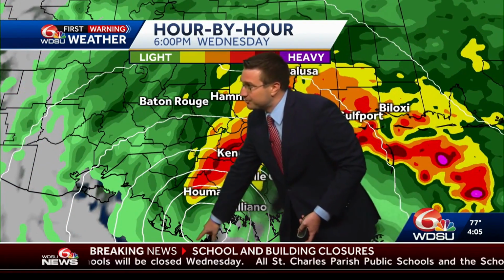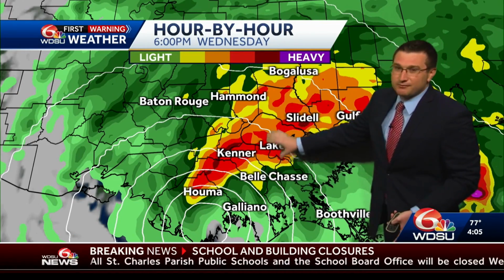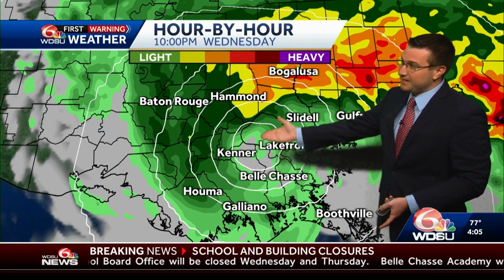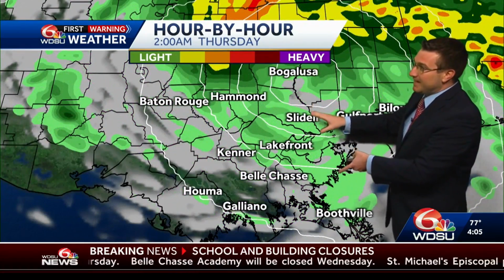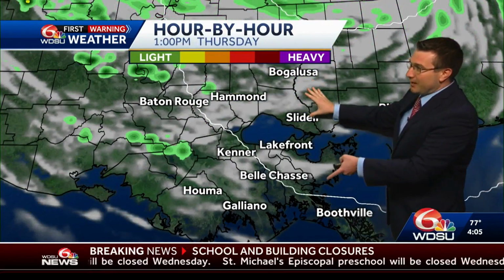There's the center coming ashore here across south central Louisiana around 6 p.m. And that's when a lot of our weather is really going to start to deteriorate significantly, with hurricane conditions definitely looking more likely for us, especially with that center looking a little bit closer to us as we head throughout the day Wednesday, throughout Wednesday night. And again, the weather starts to improve heading into early Thursday morning and throughout the day Thursday.